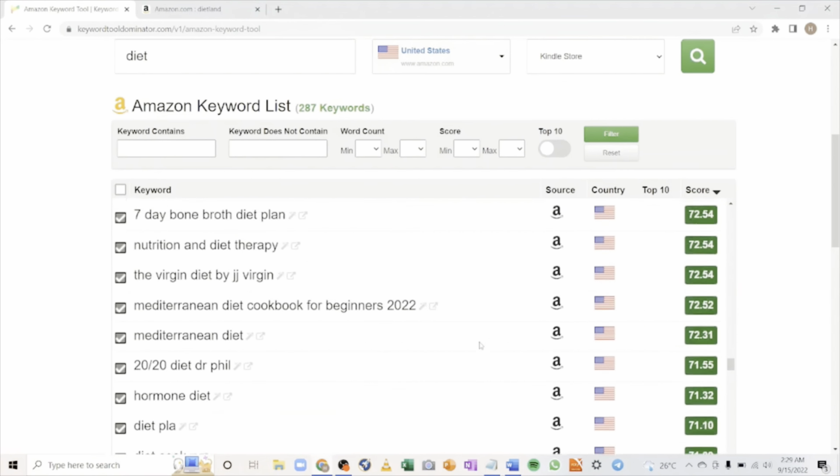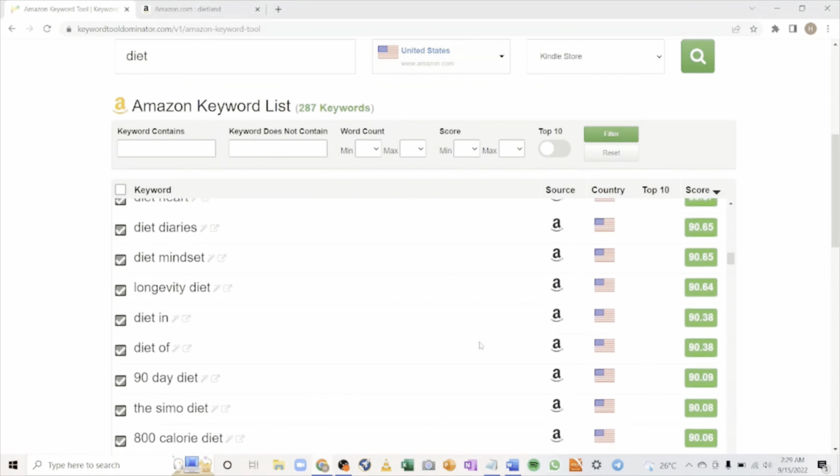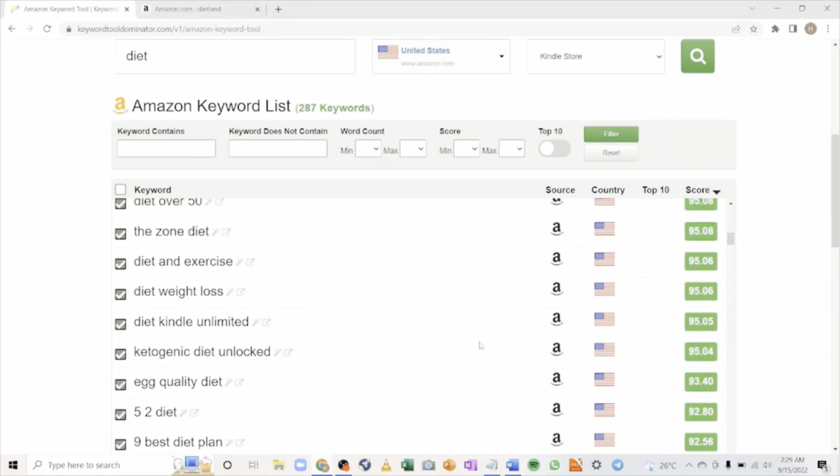Remember, like I told you guys, if a keyword is already in your book title, you don't have to repeat it again, because the title and subtitle are already serving as keywords. So if your book title is keto diet, don't go and repeat keto diet in your keyword box again. You are just wasting that slot. You can use that slot to add better keywords.